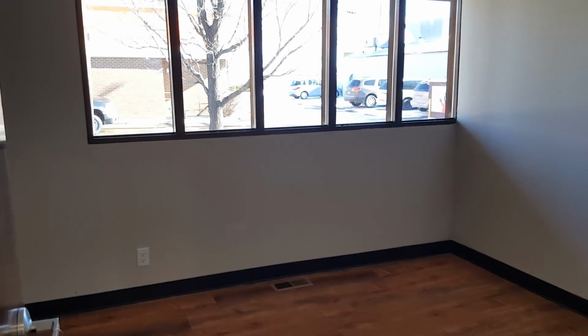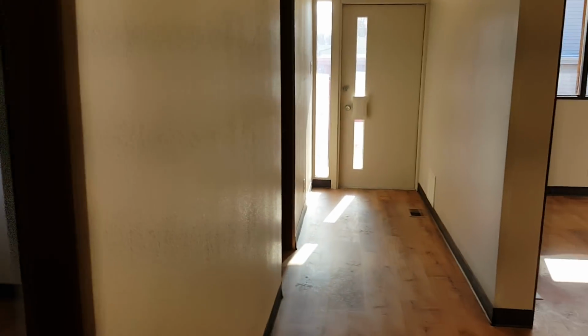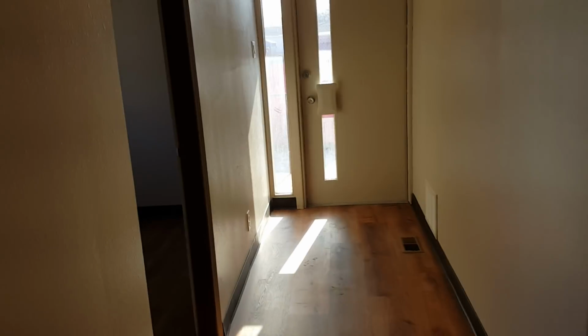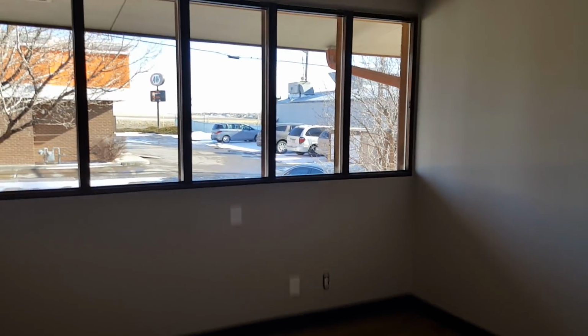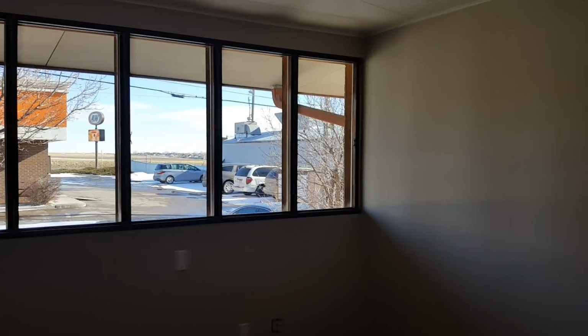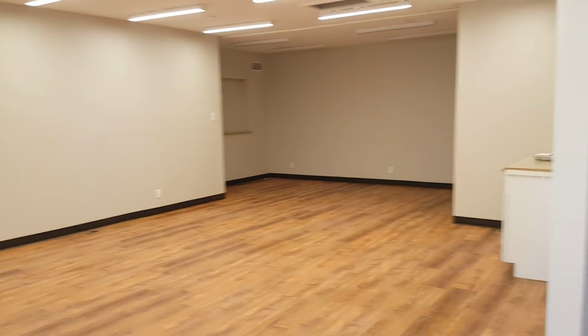We put tile in there, paint. We ended up spending, I don't have the final bills yet, but right around $50,000 for this rehab, and then we ended up renting it for $4,500 a month on the main floor. And actually, this is the biggest change right here.